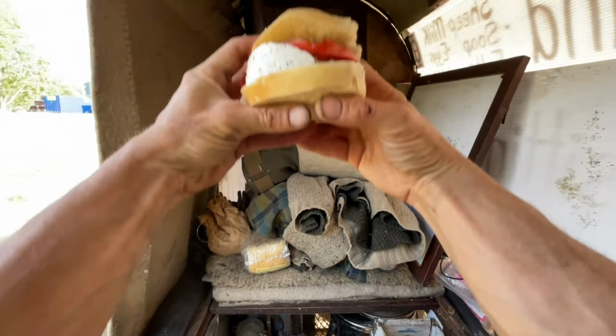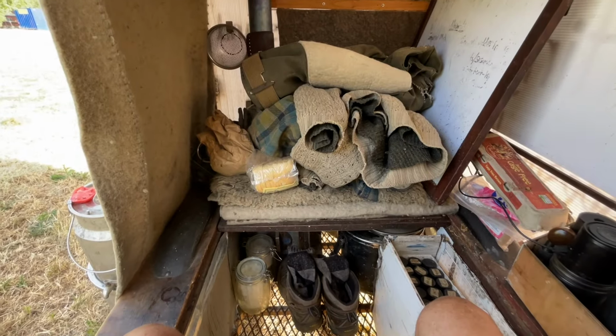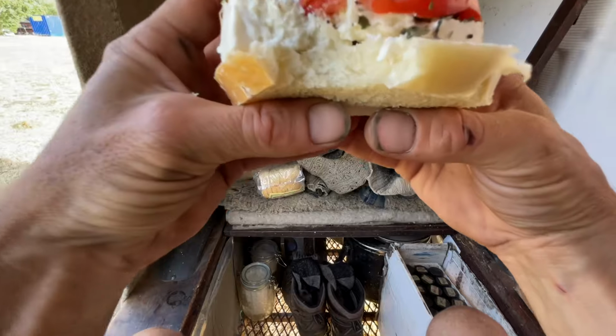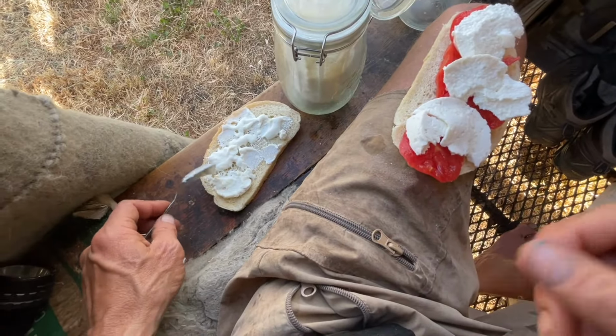Local Ashland sourdough bread, local tomatoes, and my sheep's local cheese. Mmm, this was too good. I had to make another one with the heels of the tomato that was left.